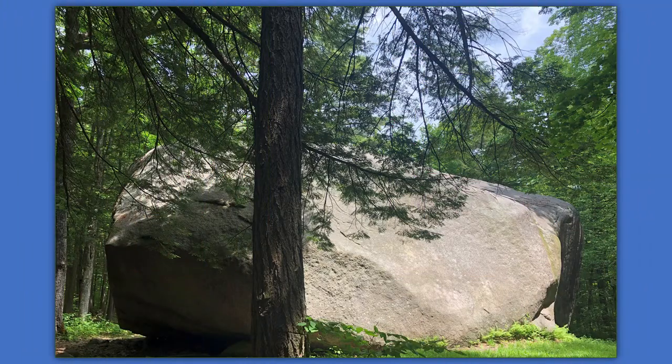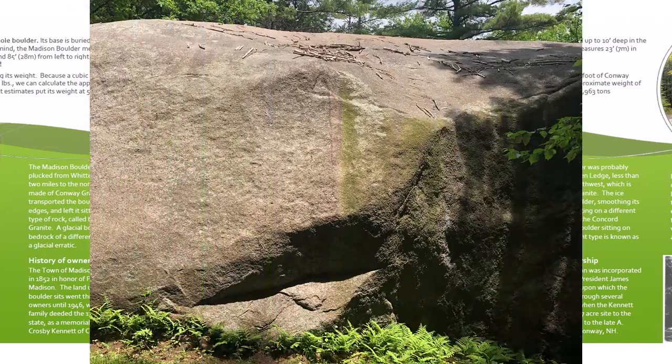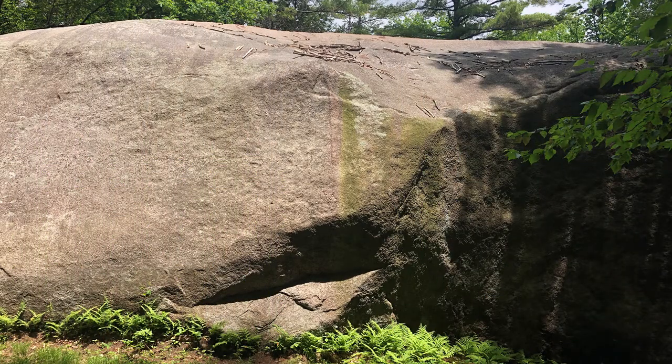What is a glacial erratic? The most recent ice advance occurred during the Pleistocene epoch, which is a unit of time 2.6 million years ago. The world's climate had cooled enough to allow snow to accumulate into huge sheets of ice that covered much of the northern half of North America. Here in New England, the continental glacier flowed southward from present-day Labrador. As this ice flowed over our hills and mountains, it broke off pieces of rock from the underlying bedrock.